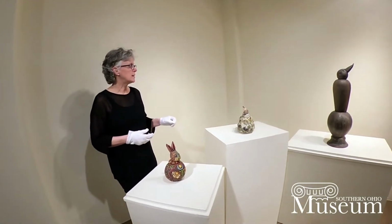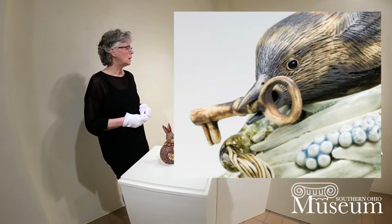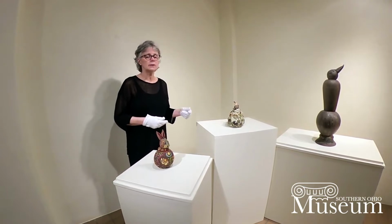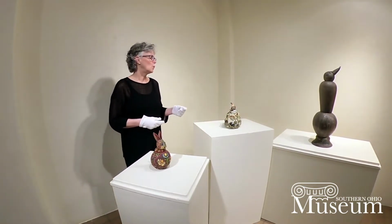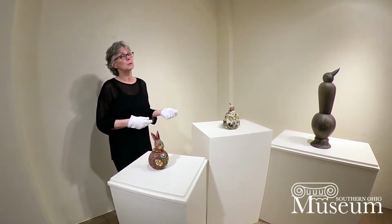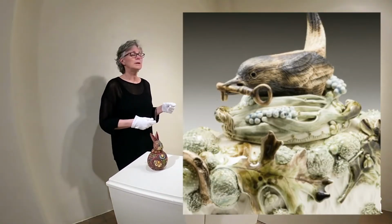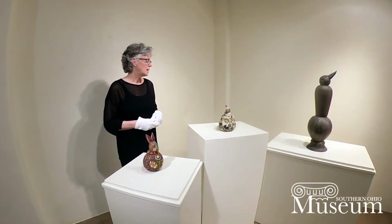Wren is holding a key to this box, this lidded form, and the narrative quality really takes over. You wonder, what is the key to? Is the key to the box? Is it opening the box? Is the bird trying to open the box? Is the key something very precious to the wren that it's going to hold in the box?